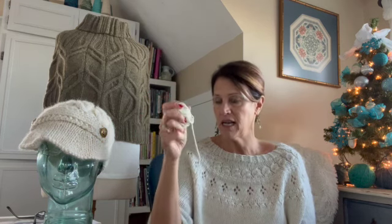my local yarn shop. And to be honest with you, I can't really tell you exactly what the base was. I know it's real. I have a little bit of it left. It's very soft. It's mostly alpaca, but it's got some strength, so it must have a little bit of wool in it. It was the color cream. It's just so soft.